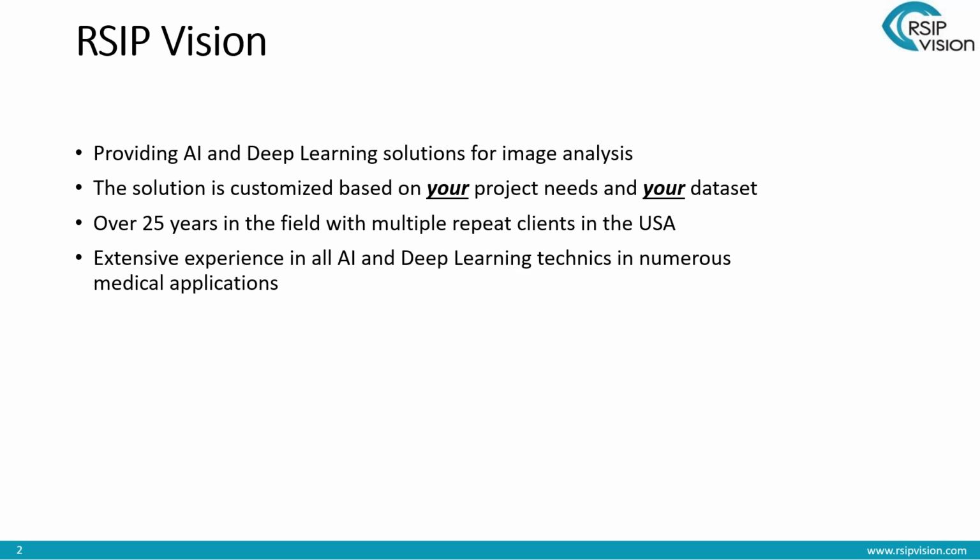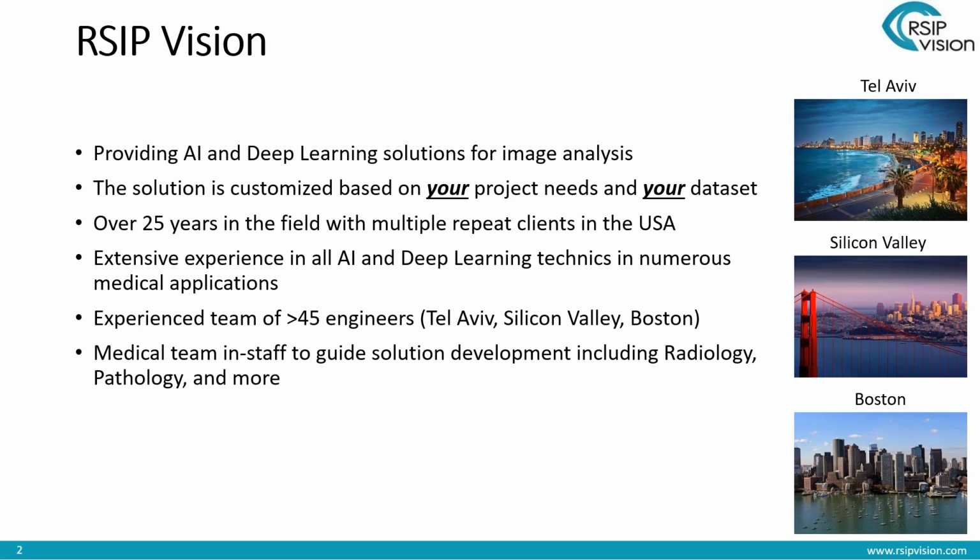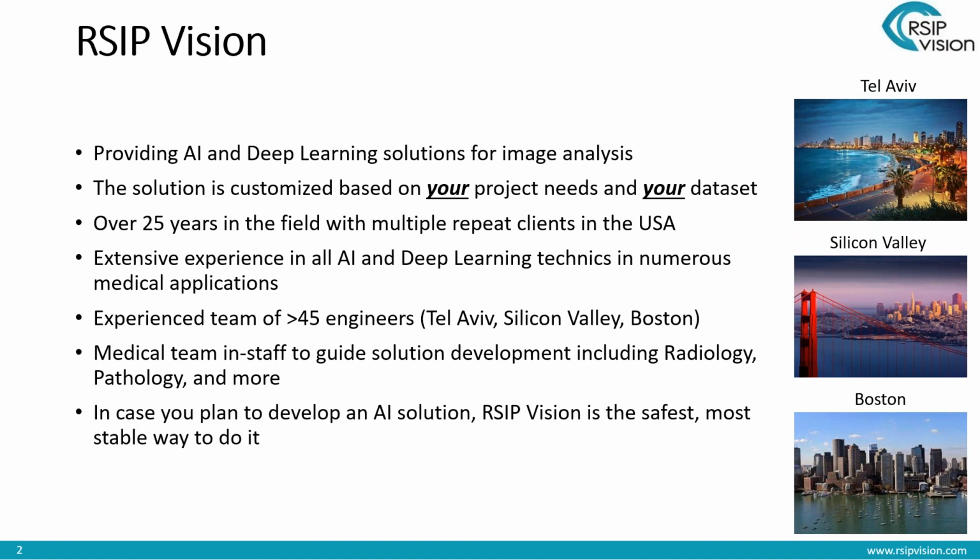We have extensive experience in all AI and deep learning techniques in numerous medical applications. Some of them you will see today. And we have an experienced team of over 45 engineers located in Tel Aviv, Silicon Valley, and Boston. In addition to those, we have a medical team in staff to guide solution development, including radiology, pathology, and more. So the bottom line is that in case you plan to develop an AI solution, RSIP Vision is the safest, most stable way to do it.